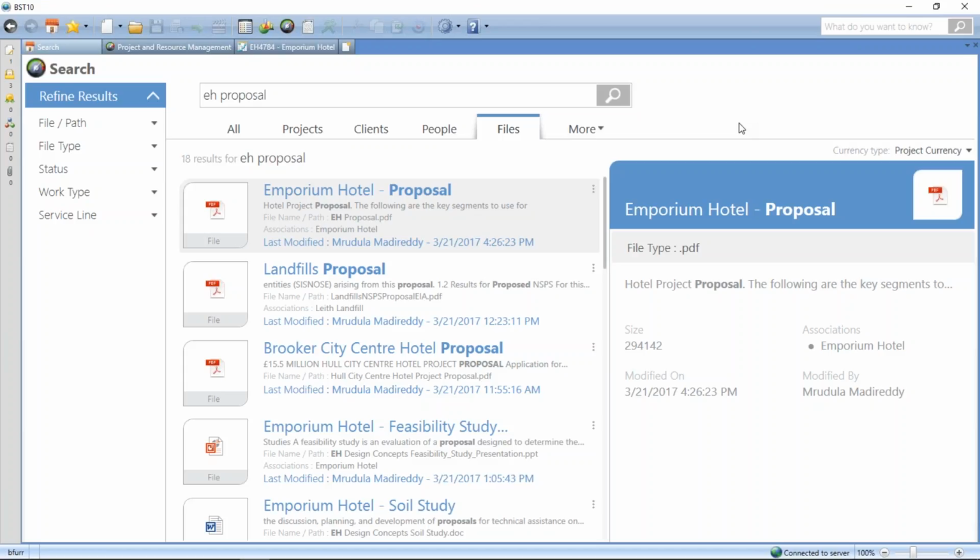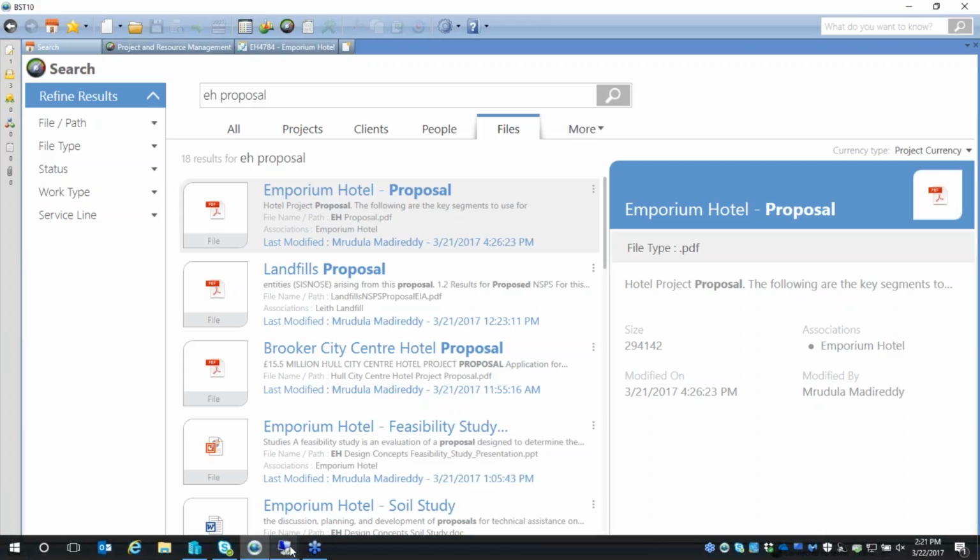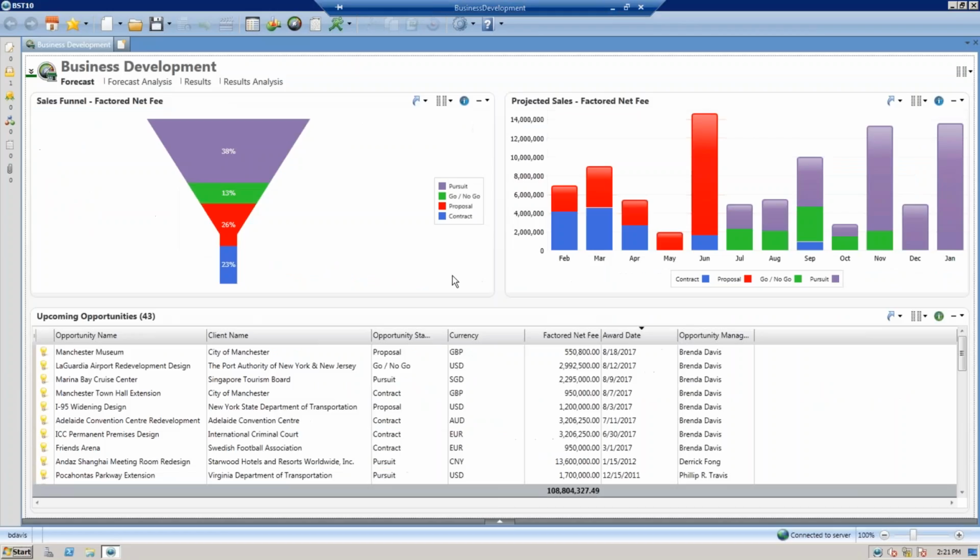Now, we've been focusing on the project manager's perspective within BST, but I realize that there are other roles that are going to need information. So I thought I would take the opportunity to share those roles with you today. One of those roles happens to be a business development manager. So I'm just going to take you now to a business development manager's dashboard. And you can see that this is somewhat different than we saw from the project manager. So this is a person who is responsible for developing new business for the company.